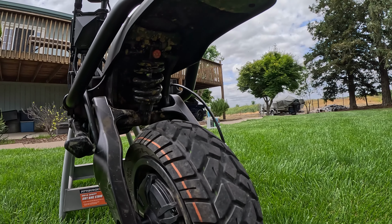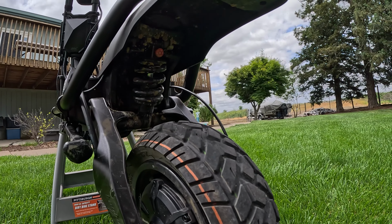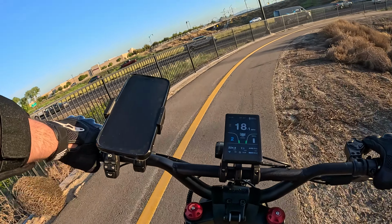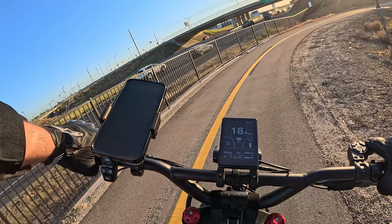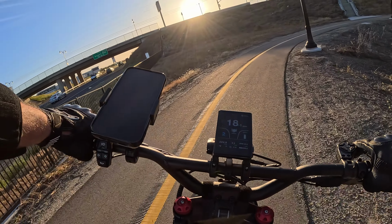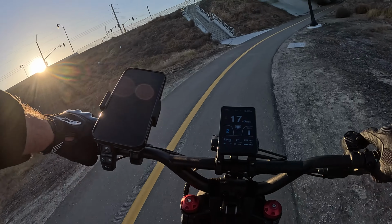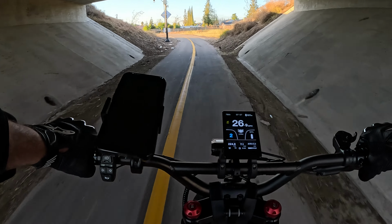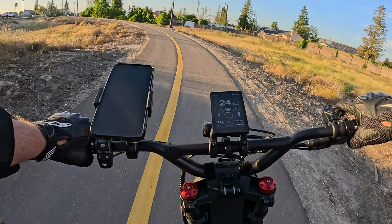The new hybrid tires on the GTR are awesome. I think they provide a good balance between on-road grip and off-road stability without sacrificing one for the other. I can lean in and take turns pretty sharply on road, and the semi-knobby tires give good grip for off-road use, but more on that later. The tire is also a bit wider at 4 inches and bigger at just under 12 inches. I'm glad Kaabo decided to upgrade the tire size because larger tires on the road are always welcomed.